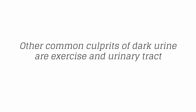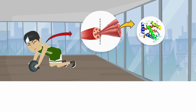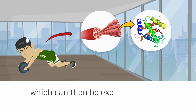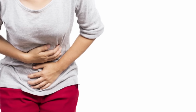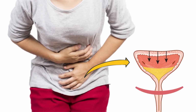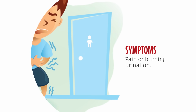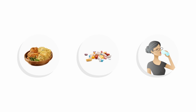Other common culprits of dark urine are exercise and urinary tract infections. Intense physical activity can lead to muscle breakdown, releasing a pigment called myoglobin into the bloodstream, which can then be excreted in urine, causing it to appear darker. Urinary tract infections can cause urine to become darker and may be accompanied by other symptoms like pain or burning during urination. These factors may be the food you eat, medication, and even dehydration.